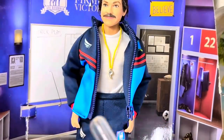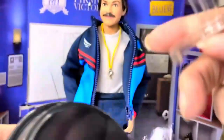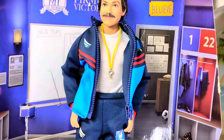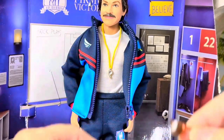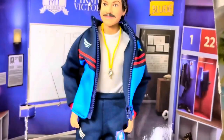So when you get him out of the box, you'll find that he does have a stand, which is nice. Okay. And he also comes with a certificate of authenticity, and apparently he is a gold label doll, which I am surprised about. I did not know. And I set up the background from his packaging because it actually opens up so he can have a room, which I like. He's got these sunglasses, and see, you can see through them, kind of, in a way.